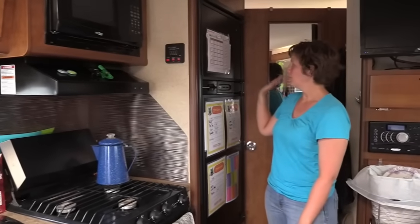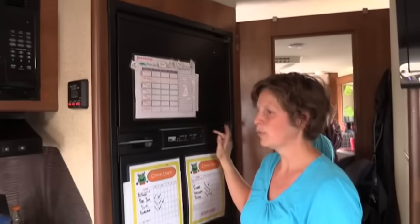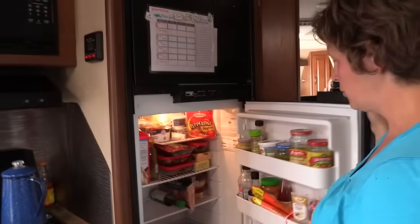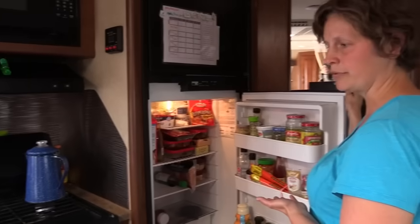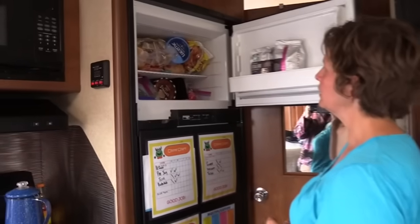We have a Norcold refrigerator freezer. It runs on propane or electricity. I don't think it runs on batteries. It's a nice sized fridge. I can keep a week's worth of food in there. I don't have a week's worth of food in there right now. I haven't gone to the store. And then the freezer is also a really nice size.